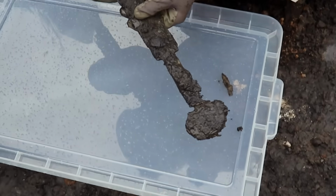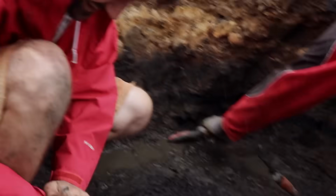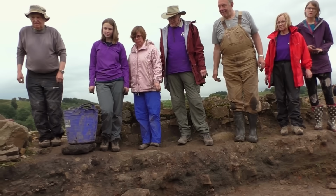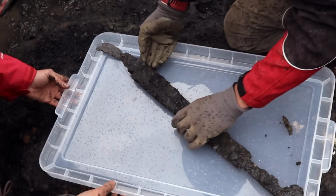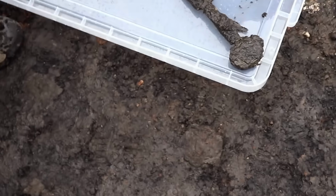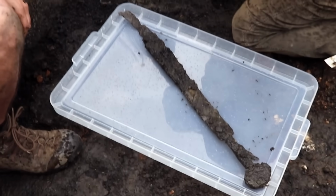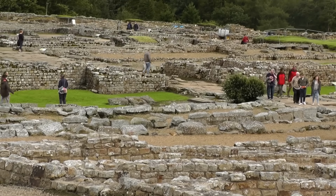It's a sword, intact and still in its sheath. It's absolutely amazing. A Roman sword was an expensive weapon the owner himself would have paid for, and it's not something a soldier would have casually left lying around. Something actually still sitting in its sheath. We would never expect to find that, to be honest.